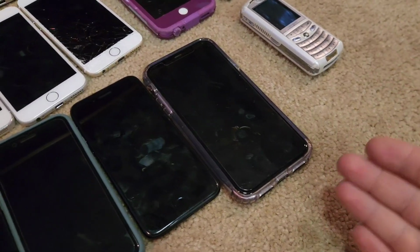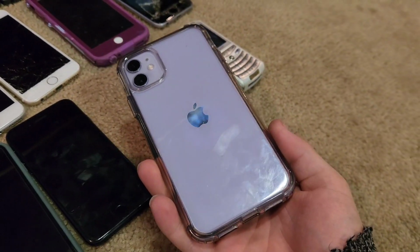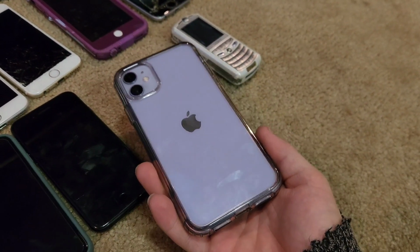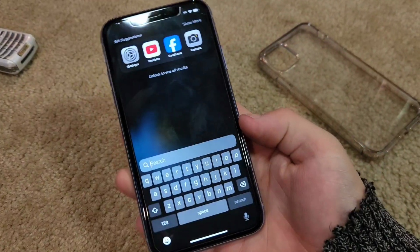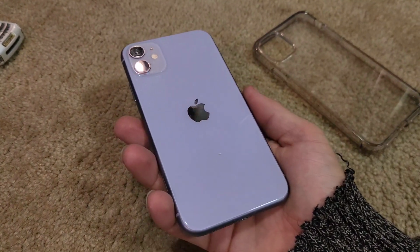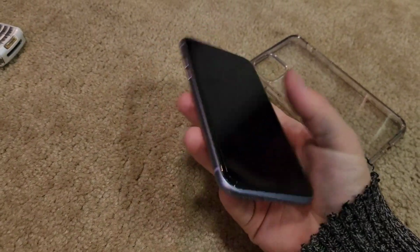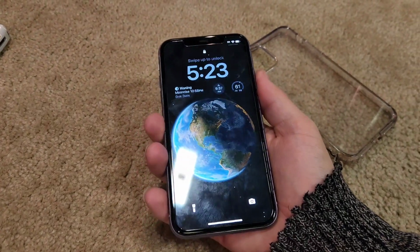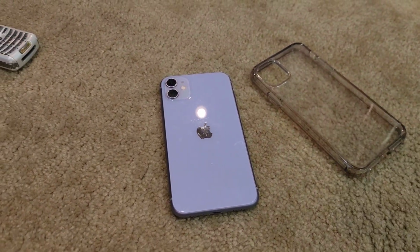Alright, second to last, we've got my iPhone 11. This was a super good deal off of Facebook Marketplace. I bought it for only $100 with literally no issues. The battery life was at 100% when I first got this phone, and I've had it for about 2 months, I'd say, and I really do enjoy using this. It is my secondary device that I bring around every day, my main device being my S22 Plus that I am recording on right now.